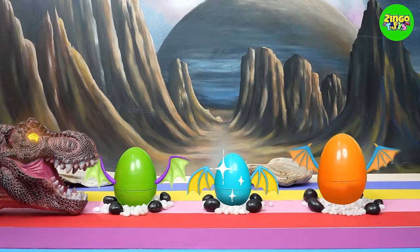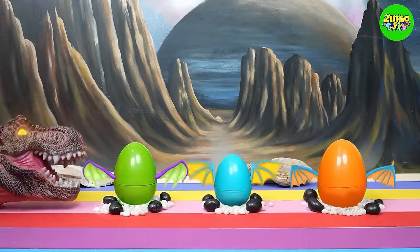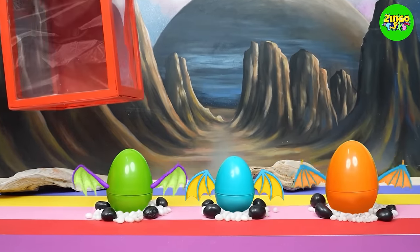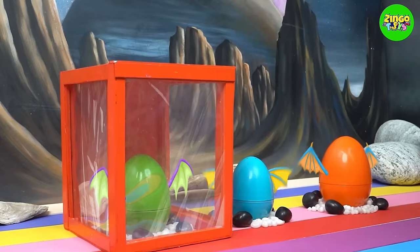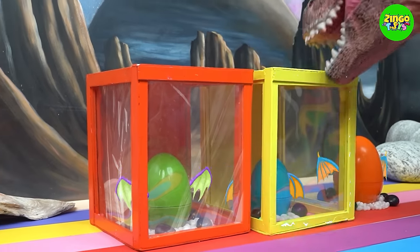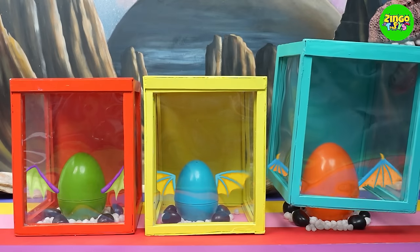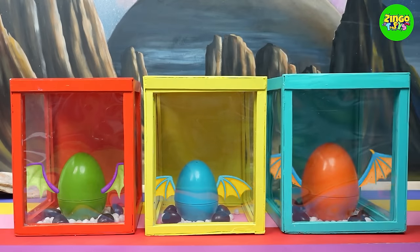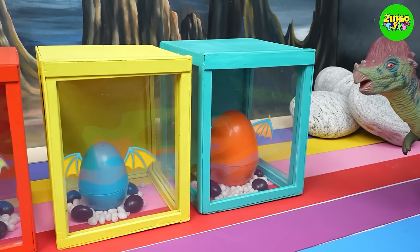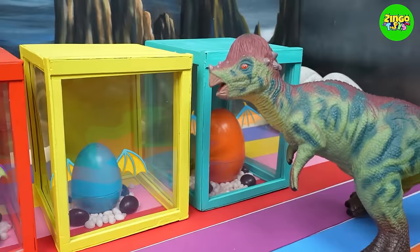Whoa, the deadly dino is here. He has put the green egg in the orange container. Blue egg in the yellow container. And last comes the green container. Oh no, they cannot leave! Yay! The dino mom is here to free the eggs.